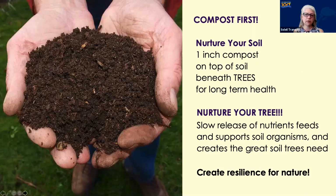Literally just lay it over the top. So lazy, all right? Over time, those soils become nutrient-rich sponges, and those nutrient-rich sponges will support the healthy root system of your tree. One inch on top, that's all you need.